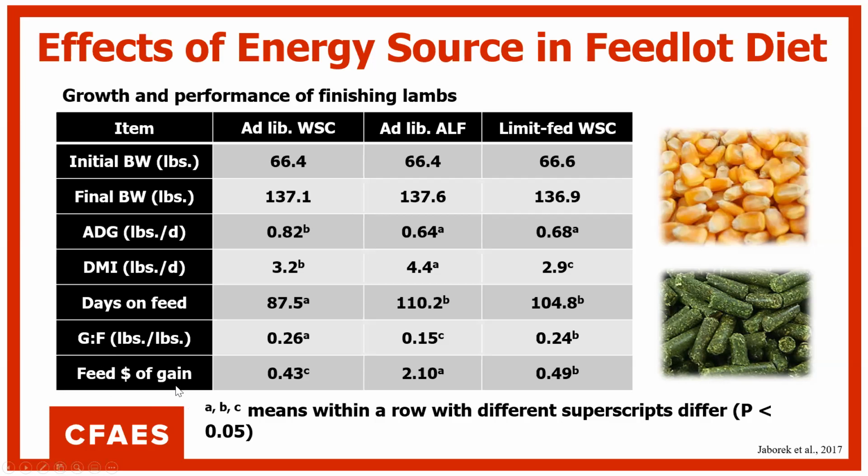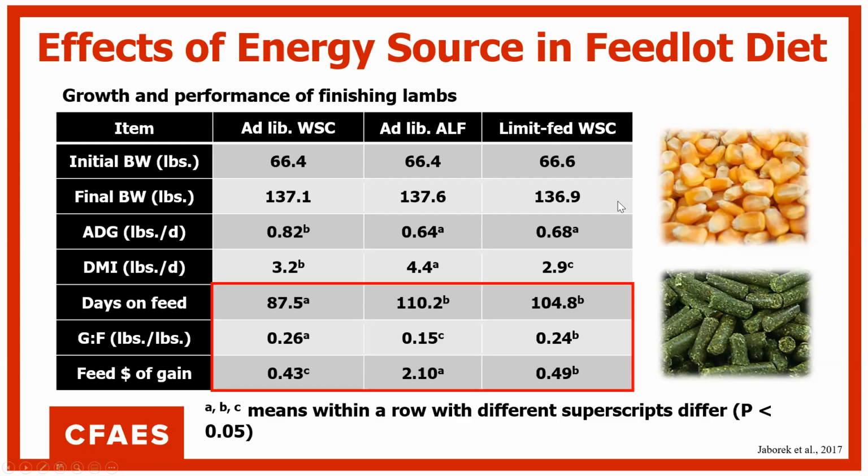So how much did it cost in feed to gain 1 pound of body weight? And again, our groups are across the top: ad libitum whole-shelled corn, ad libitum alfalfa pellets, and limit-fed whole-shelled corn. The piece I really wanted to highlight, guys, was the days on feed, gain to feed ratio, and that cost per gain of feed. As we take a look at days on feed, it should come to no surprise to us that those lambs that were on this ad libitum whole-shelled corn diet grew a lot faster compared to our forage-based diet and then this limited diet.